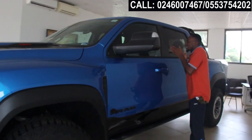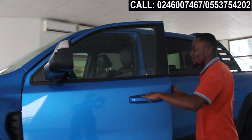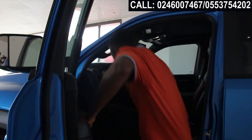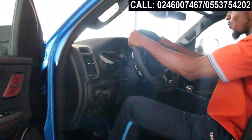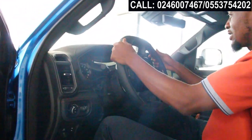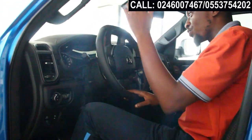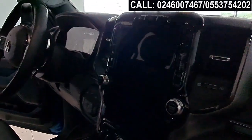I just can't wait to open this truck. Wow, so comfortable opening it. So let me just hop in. Wow. Okay, so this is the steering wheel. Looks very comfortable. I mean, very soft leather. And I love the color. And this is the clutch sign. You have your 7-inch touch screen.